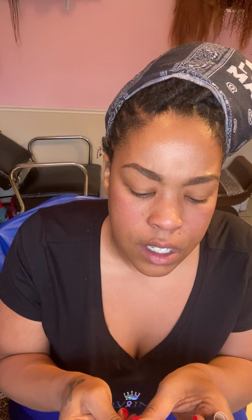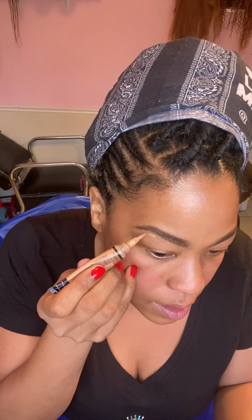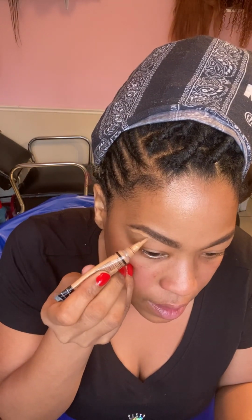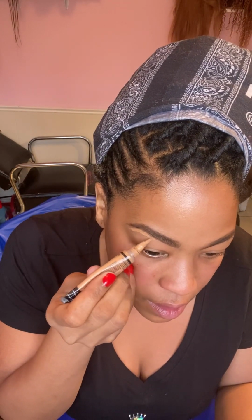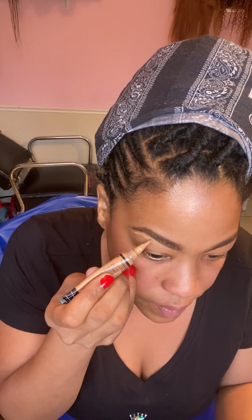After you get it the way you want it, we're going to move on to the concealing process. You're going to line your eyebrows under and on top. I don't do the whole top, just the tail of the top. So the whole bottom you're going to line, you're going to highlight with your concealer, and you're going to emphasize your tail on the end of your eyebrow.